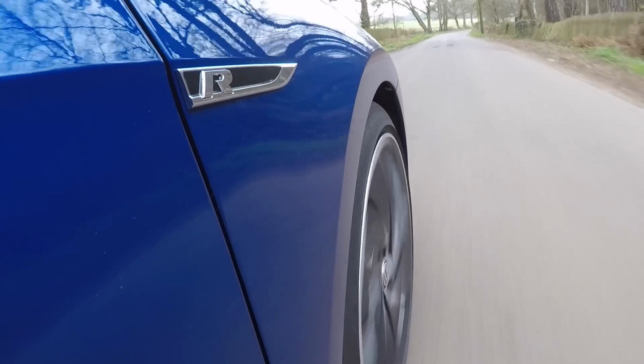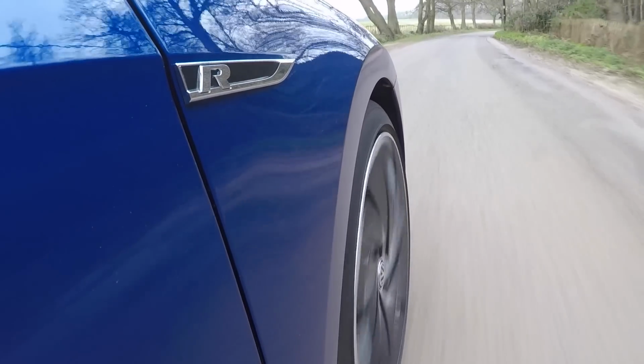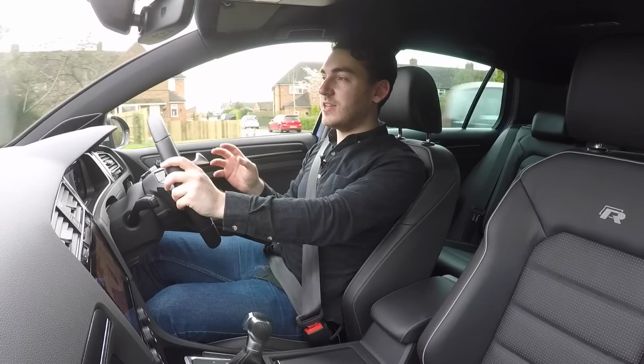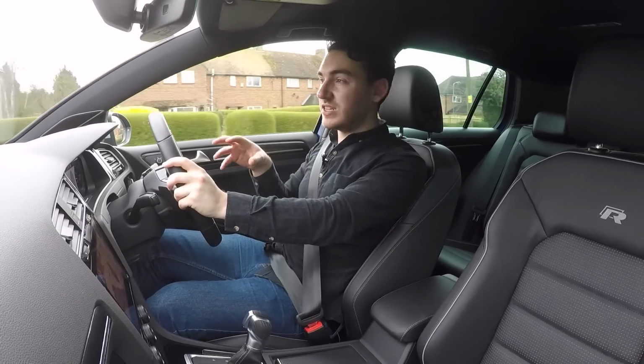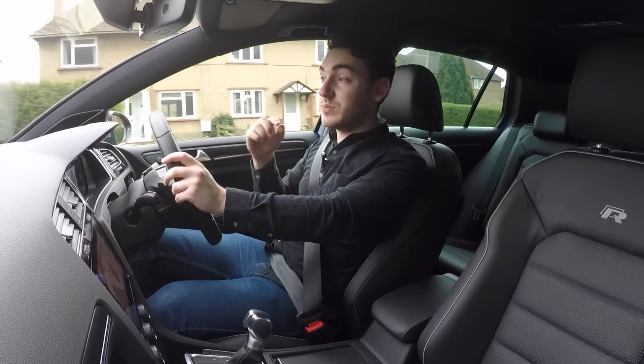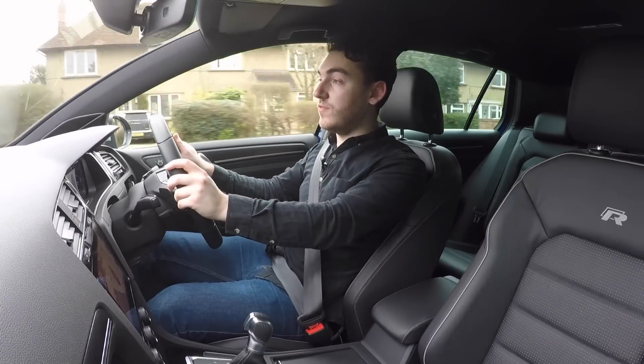Overall, the car has a very nice balance. Obviously, you can feel a bit of that weight in comparison to maybe its two-wheel drive competitors. But like I say, it gives you that really reassuring Scalextric stuck to the ground feel. And all in all, it allows you to exploit the performance of the car more often.